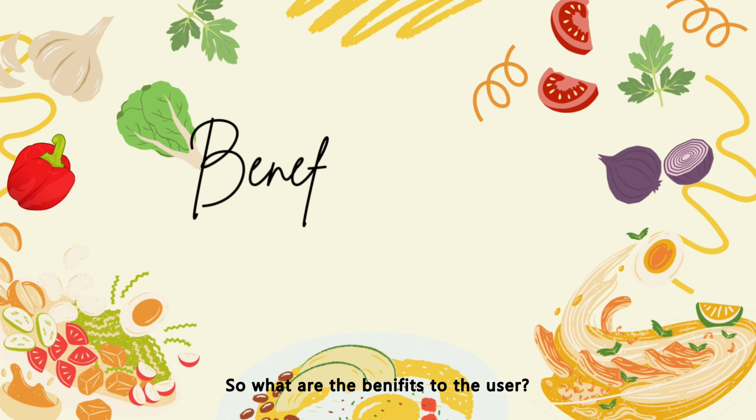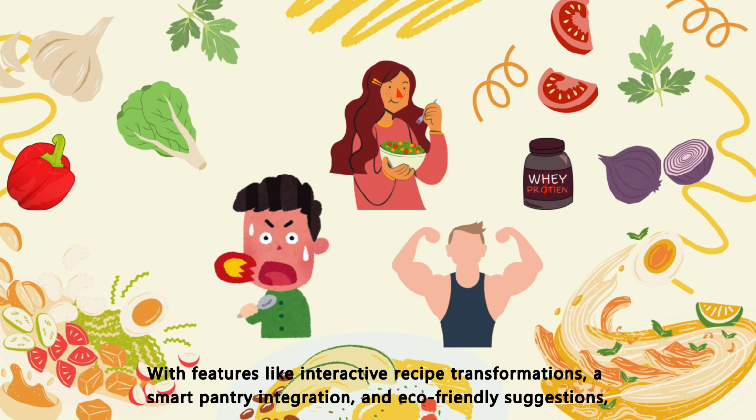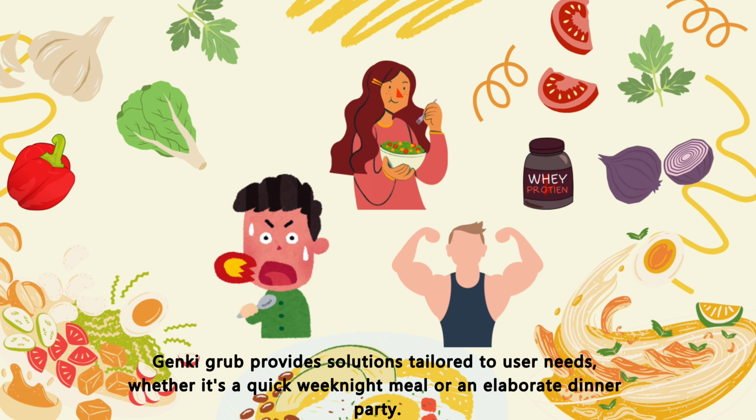So, what are the benefits to the user? With features like interactive recipe transformation, smart pantry integration, and eco-friendly suggestions, GenkiGrub provides solutions tailored to user needs, whether it's a quick weeknight meal or an elaborate dinner party.